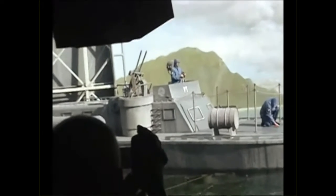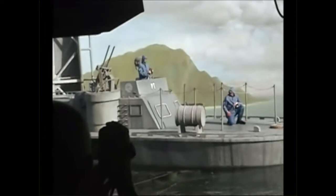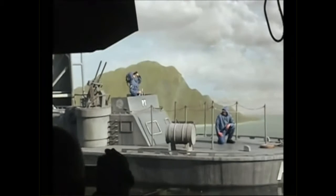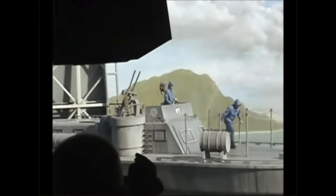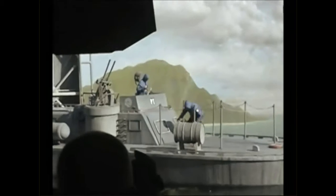Remember, crew, you're on a surveillance mission. And action. Everyone, look up. Captain, find that plane. Your plane's approaching. Enemy fighter, 10 o'clock. You're surprised. You're stunned. You're in trouble because he's coming around for another run. Captain, get that PT boat out of there.